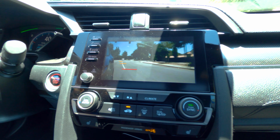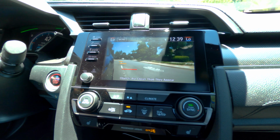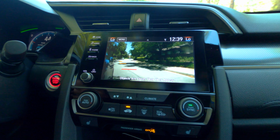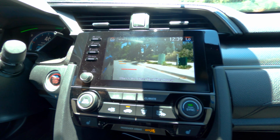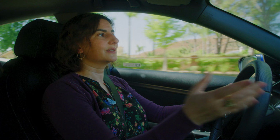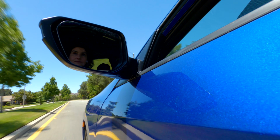The Civic has a trick rear view camera that comes on in the center screen when you use the turn signal. And I gotta say, I find all of these sort of alternates for the side view mirrors to be more distracting than useful. By the time you figure out what you're looking at, you've probably already run into it. Plus, it interrupts whatever it was that you had on the screen before. Just use your side view mirrors like your driving instructor told you to.